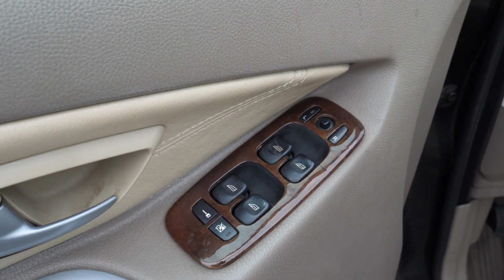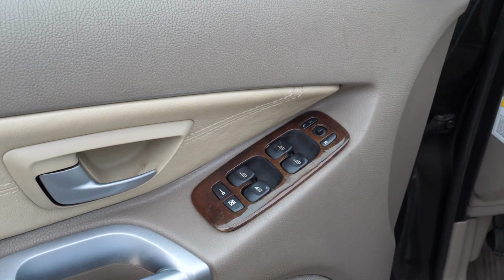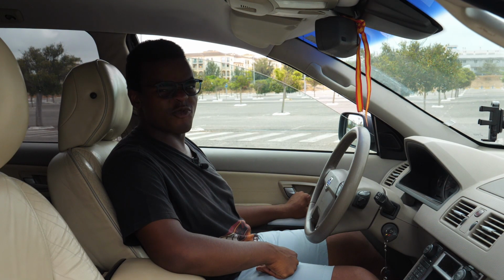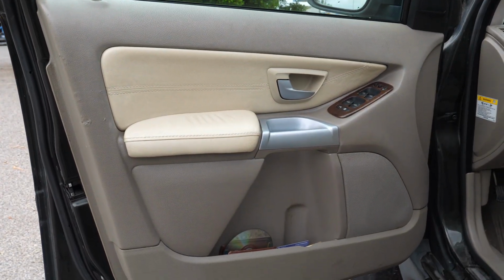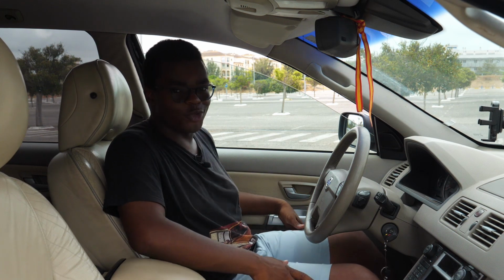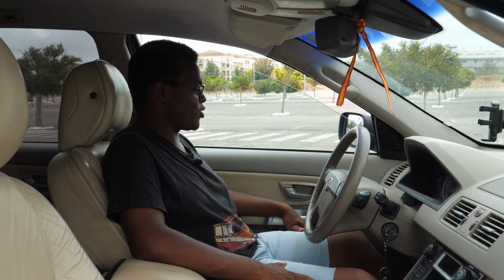I also like the wood trim that you get on the front door cards as well. I am jealous about the wood trim. I'm kind of an old man for wood trim, and you can see how nice the leather is on the door card and the armrest. I can't get over that. As soon as I get home, I'm going to start looking for that as well.